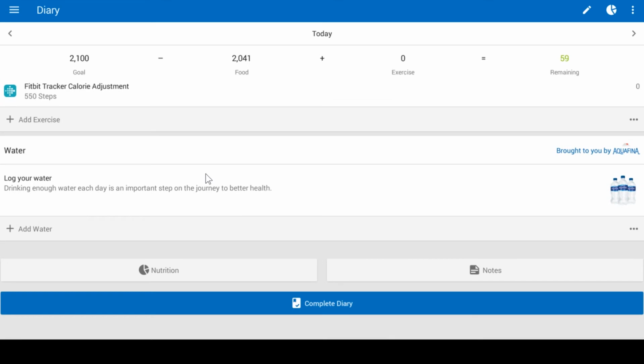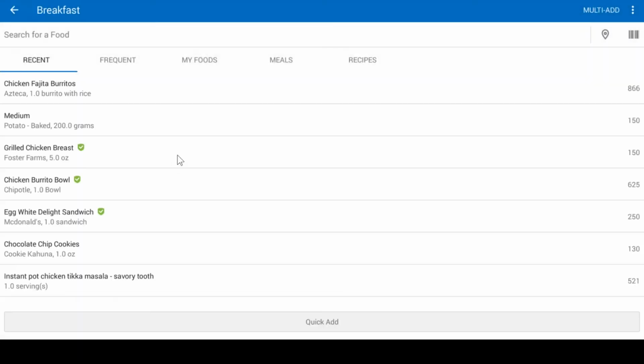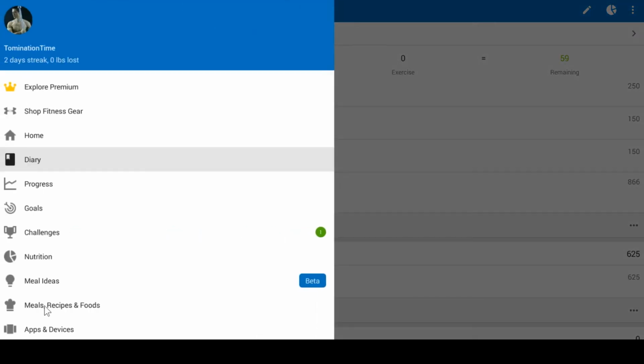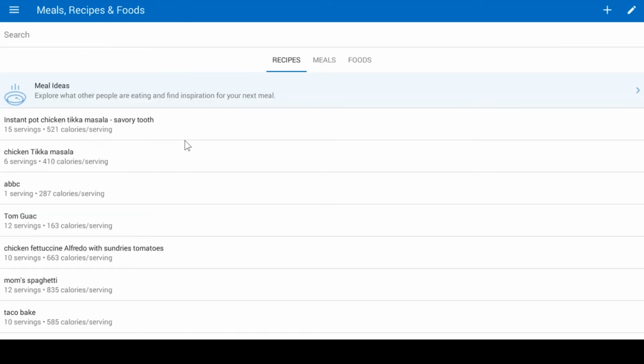And finally, another way to use the diary section is the recipes. Right here, you can add recipes, but you have to make them first. I've made all my recipes, and let's go over there and take a look. So meals, recipes section. So in here, you can see all my recipes.